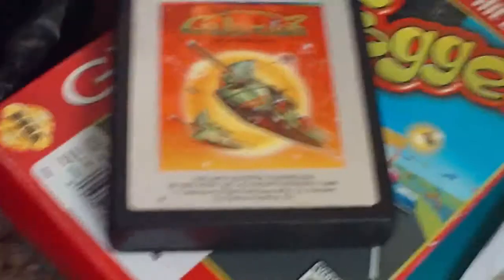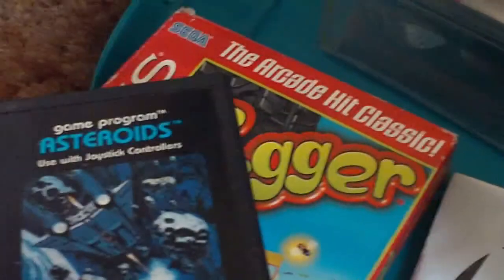They didn't make me pay for that. Black Cyan, $1. Asteroids, another classic. I'll trade this, give it away. I only paid 50 cents. I'm not going to lie and say it's more, so I'll probably just give it away and not even trade it as soon as I get the 7800 version.